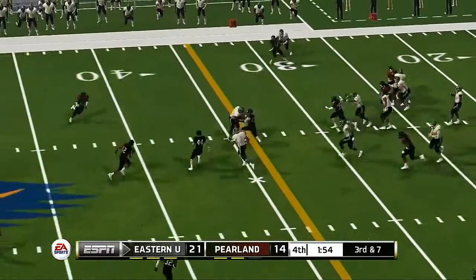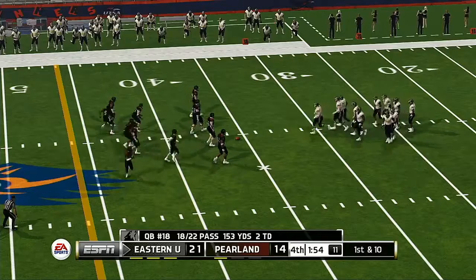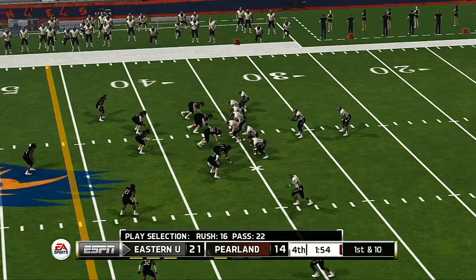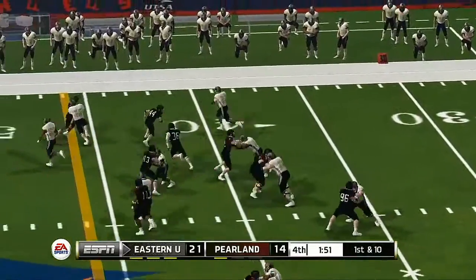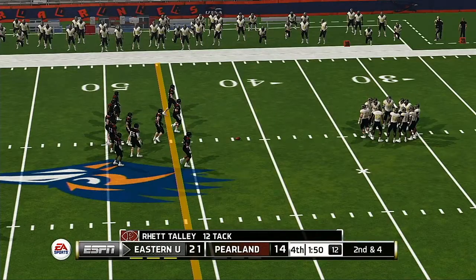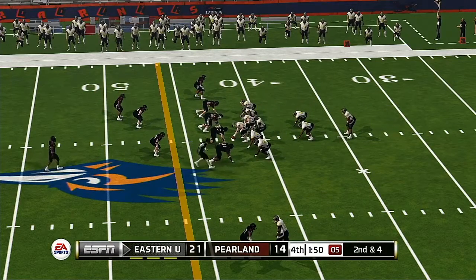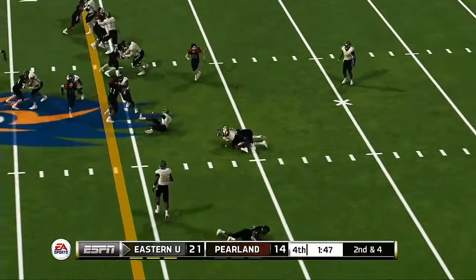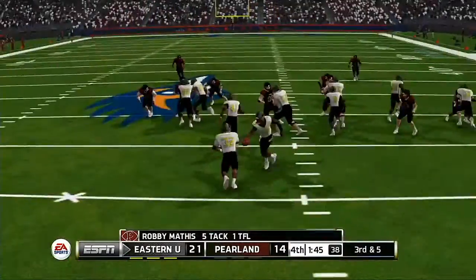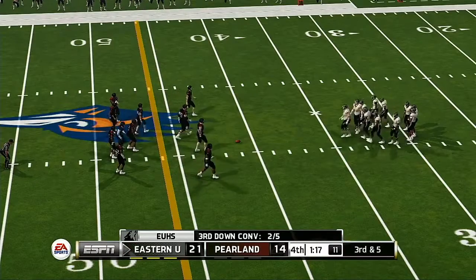3rd and 7 coming up here. Ball on the 27-yard line. And he's leveled at the 35. Great effort here by the wideout to secure the ball and pick up some extra yardage. The defense calls a timeout. Big opening. The defense calls a timeout. They'll drop him for a loss. They'll line it up again on 3rd down.